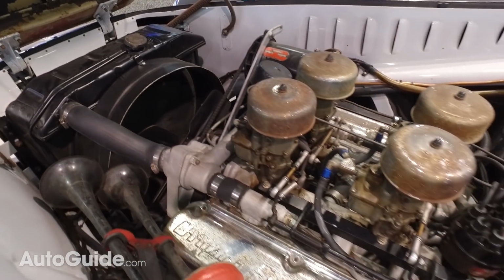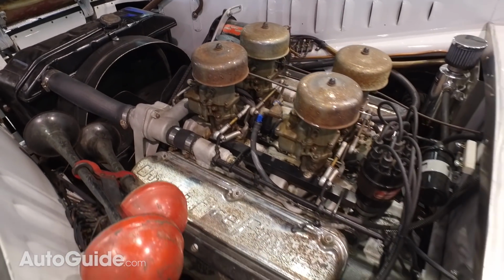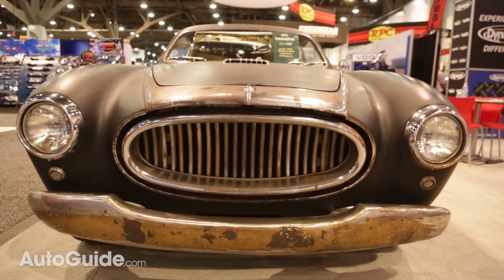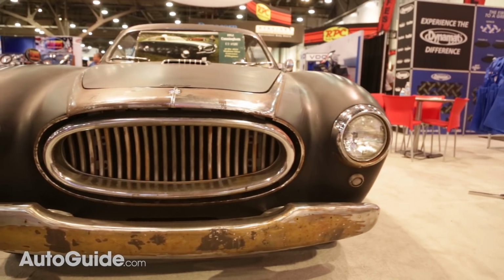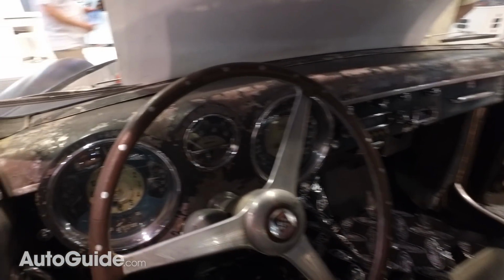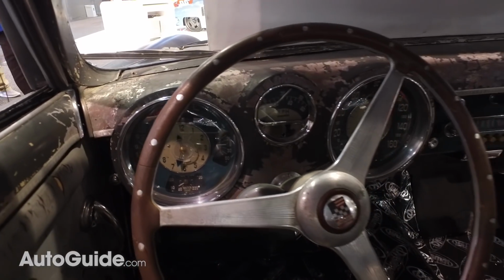This one's been left in its original shape. It's got nice patina on it. A lot of the chrome on it still has rust or bubbling, which makes it look really cool. It's got a great look to it. Even when you look inside, you can see the dashboard is the original dashboard. It's got paint falling off. It's got a just excellent look to it.